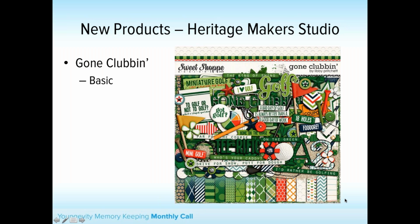All right, Heritage Maker Studio. In our basic area, we have Gone Clubbin'. This is a fun collection, whether you're into sports or maybe you have a man in your life that you want to celebrate for Father's Day. It's coming up, and he loves to golf, okay? Lots of fun golf options, but as always, we try and pick things that have some universal designs in them, like these zigzags or the chicken wire paper here. These papers could be used for anything.